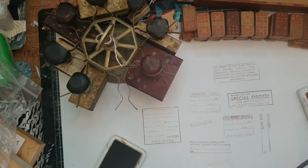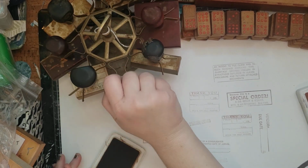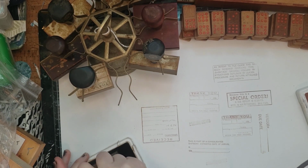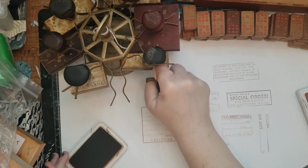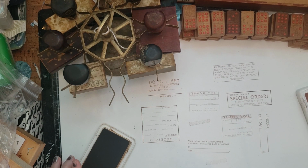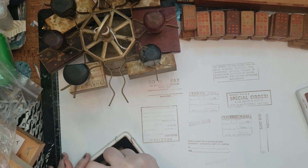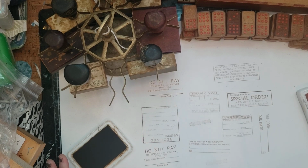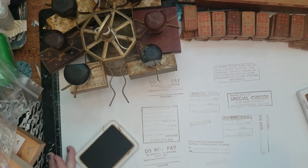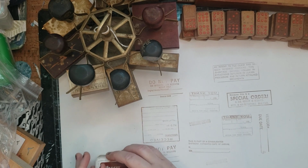This is part of a consolidated shipment. And the last one, we always want to hear this. Do not pay for matching with receiving report only. Original invoice processed. And so, yeah, they still work. Not perfectly, but they still work. They haven't dry rotted, which is what my aunt was concerned about.